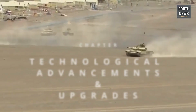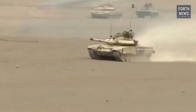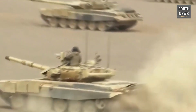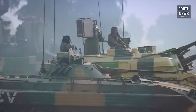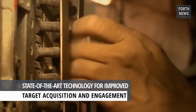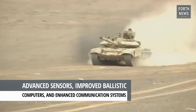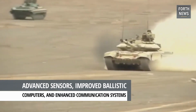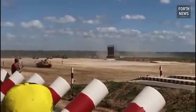Technological advancements and upgrades. The T-90 Bhishma is not static in its development. It has undergone several upgrades to enhance its capabilities and extend its operational life. Continuous advancements in military technology necessitate ongoing improvements to ensure that the T-90 remains competitive on the battlefield. One significant upgrade has been the enhancement of the fire control system, incorporating state-of-the-art technology for improved target acquisition and engagement. This includes the integration of advanced sensors, improved ballistic computers, and enhanced communication systems, allowing the T-90 Bhishma to operate in a networked battlefield environment.